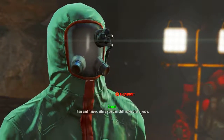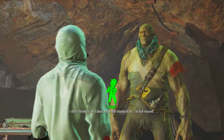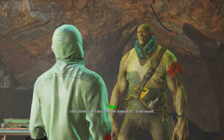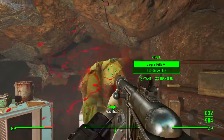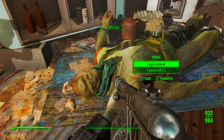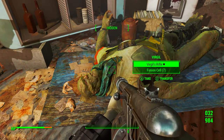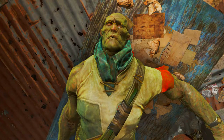And building off the second method, when you bring the serum back to Virgil, you can actually convince him to want to kill himself. He will say he doesn't have the guts and then you of course have to kill him, but not against his will. And once you do that, you can of course pick up Virgil's rifle from his inventory. If you do give Virgil the serum and turn him back into a human, you can still pickpocket it off him. So pretty much whatever path you take in this quest, you will be able to get it.